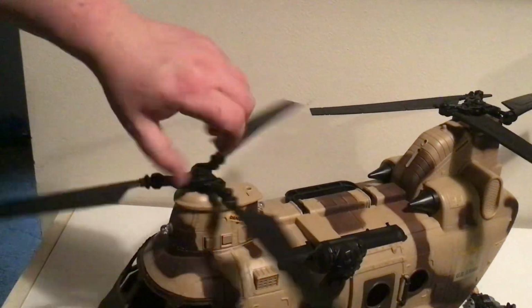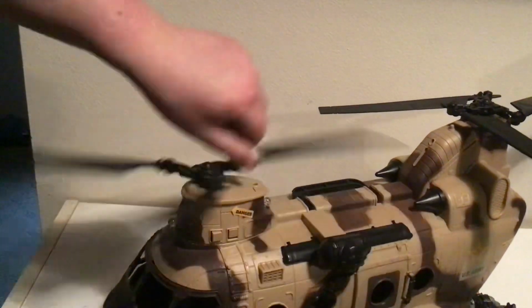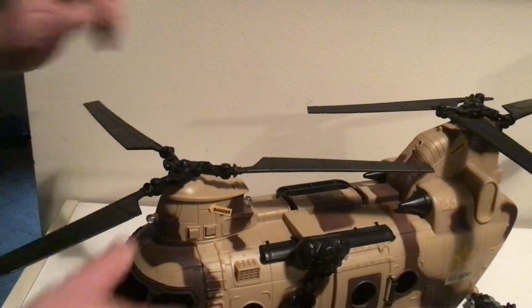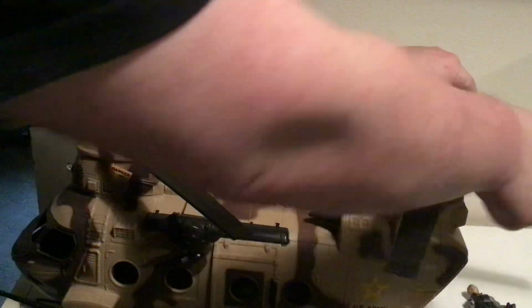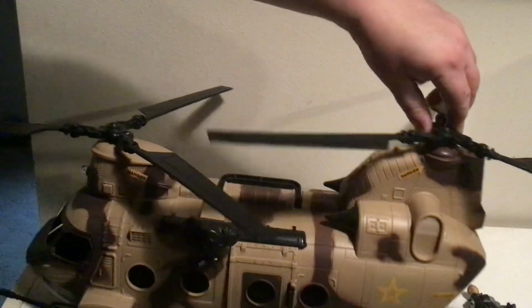Doesn't spin real super great. Doesn't spin terrible, but doesn't spin super great. But at least it spins. At least it's workable. So is this side. Same exact setup, same exact mold, everything. It spins okay. It spins good enough.